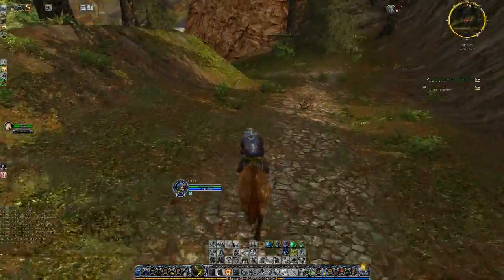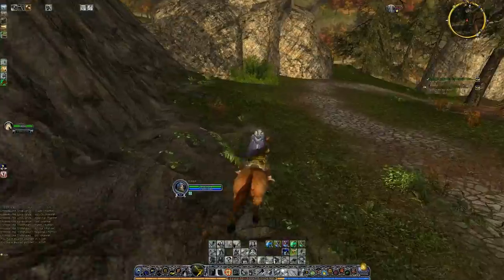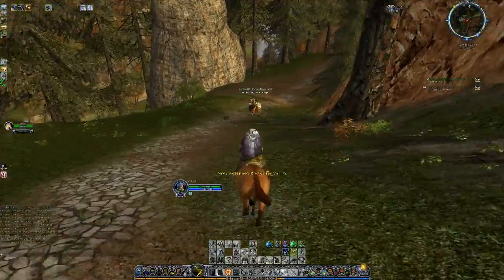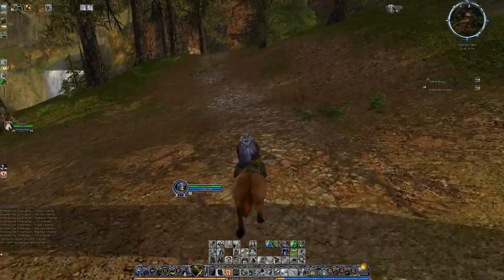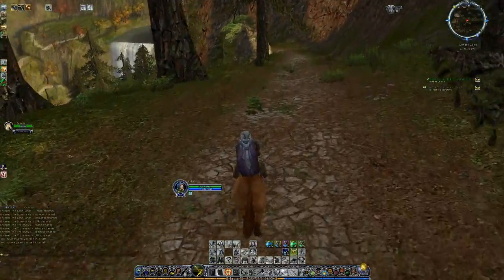It's a bit of a journey, actually. It's right down in the valley there, and there's quite a lot of these twisting and turning pathways on the way down. Oh, the computer's having a bit of a frame rate wobble again. As I said, I don't know why.